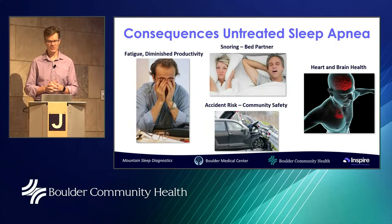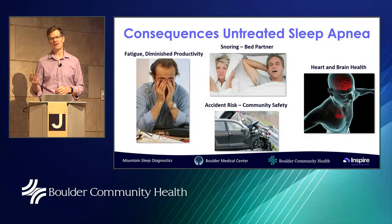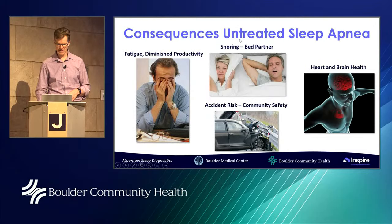So why do we treat sleep apnea? What's the big deal? When I see patients, I usually tell them there are three main reasons that people come to me to be diagnosed with and treated for sleep apnea, three reasons why we treat it. The first one is kind of in the middle here, and that is snoring bed partner. The first reason is you're pissing somebody off.